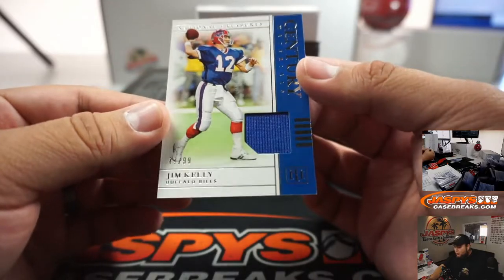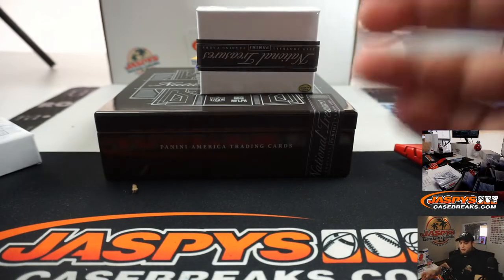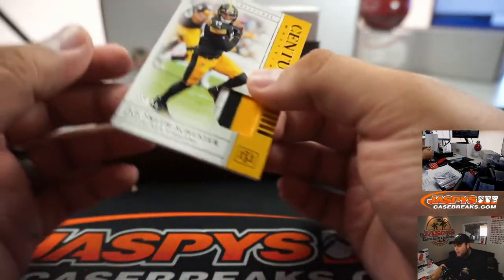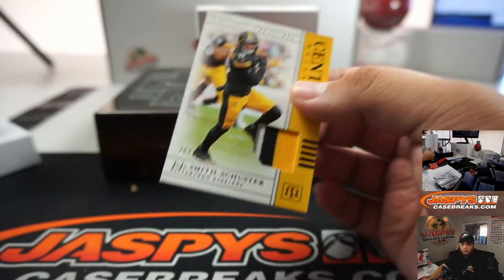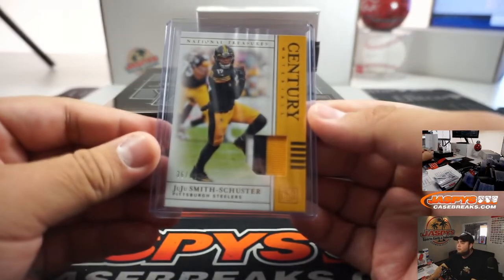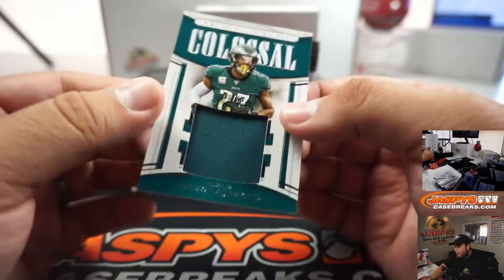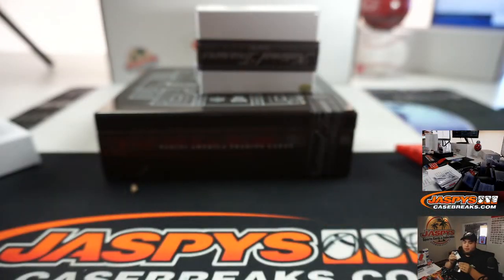We got Jim Kelly, 77 out of 99. Right after Josh Allen. Bills with that one again. And we got Juju Smith-Schuster, 36 out of 49. A little three-color patch there for the Pittsburgh Steelers. Going to Michael Gallucci. We got... missed this guy. Malcolm Jenkins. Little swatch there for the Eagles. There you go, Brian.